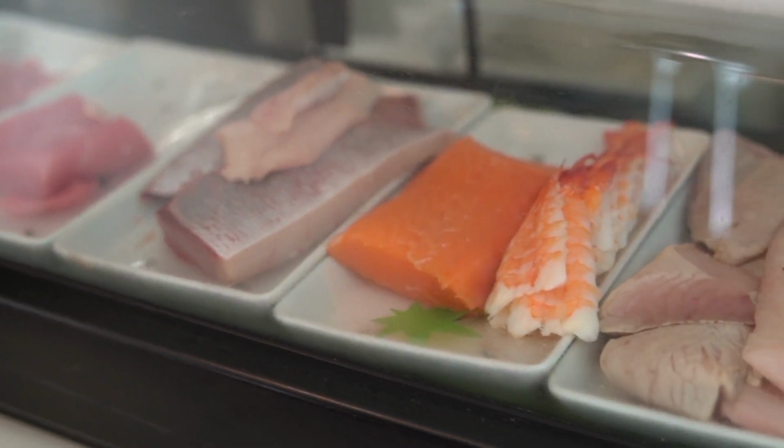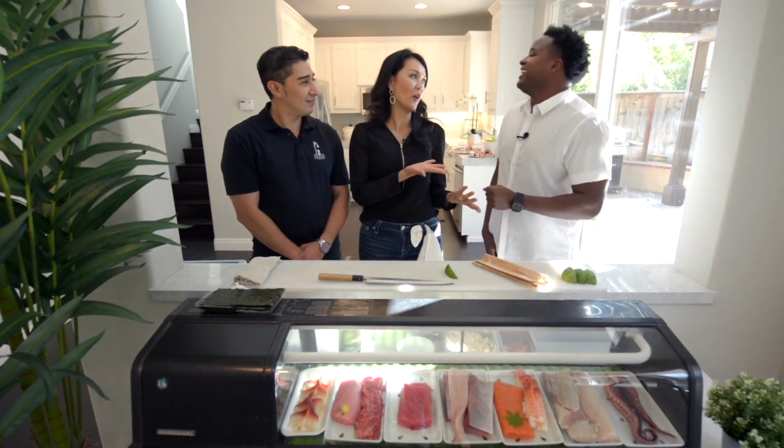And now it's a place to make sushi. Yes, of course. And look how great she is. I mean, you can tell she's used to being on stage. Well, you know, I was copying you.